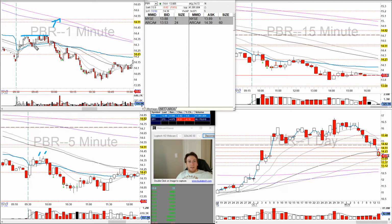I said, you know, I definitely like this 50 EMA on 1 minute. Saw that is definitely a strong point, that if it loses that, it could test this 50 EMA on the daily, which is this level right here, and it could test low of day potentially. So I wanted to see what it was doing around that 50.